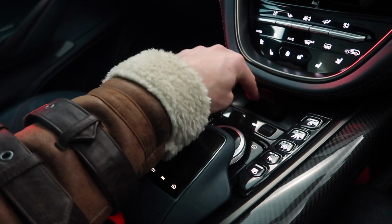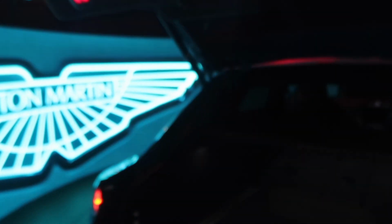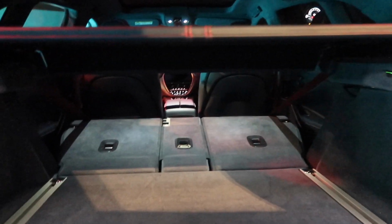And then in here there's a lovely key holder, and then this is the display here. Got the electric boot. So this boot is absolutely ginormous, and I love this function here. So you can press left and right and it will drop the seats down, so you don't have to clamber over and drop the seats. It's all done electronically, which is lovely.